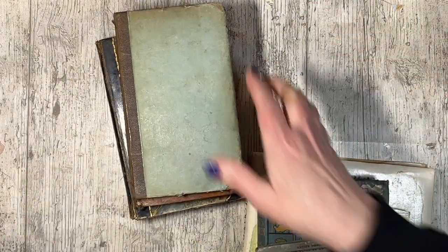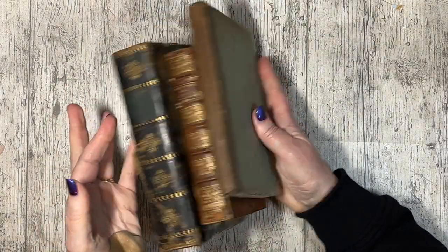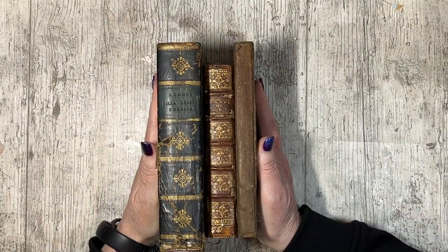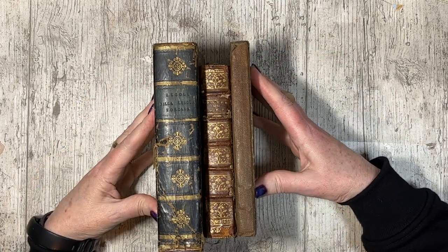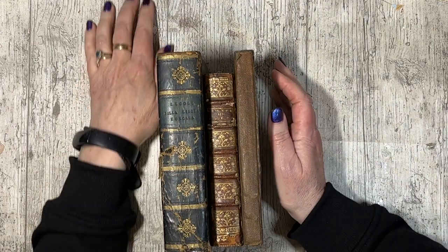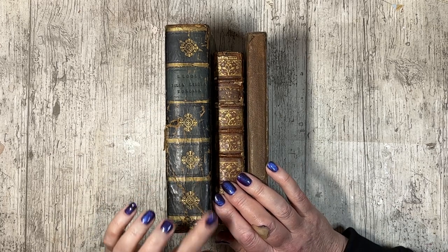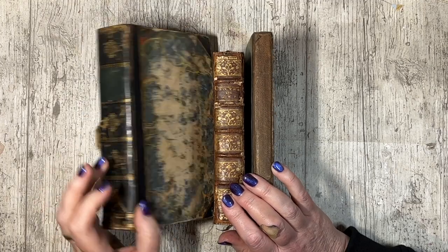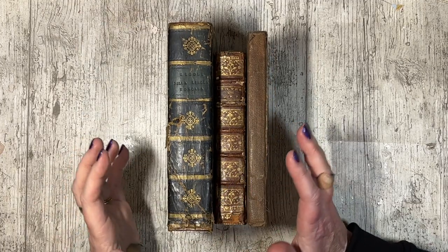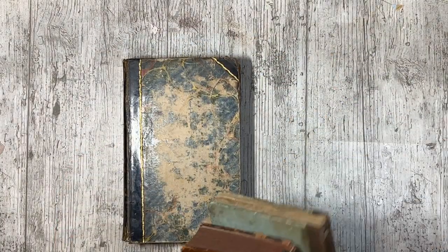Let's do these 3 first. This was from eBay, and they're all very old antique books from the 1700s, so I was really quite excited. I can't for the life of me remember how much I spent on them, but I don't think it was too much. Oh, I didn't buy them together, I bought them separately. I think 2 were a bargain and 1 wasn't as much of a bargain as the other 2. You get what I mean? So let's have a gander.